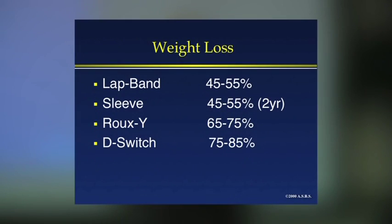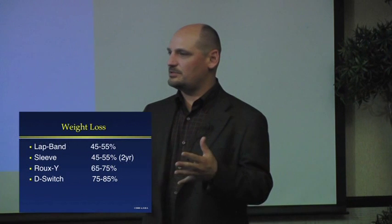There's a spectrum of surgeries, 4 different surgeries, some that are less invasive and some that are more invasive, and there is a difference in how effective they are. If you see these percentages on this slide, that is the percentage of the weight that you needed to lose, what we call percentage of excess weight loss. So if you were 100 pounds overweight, how much did you lose?